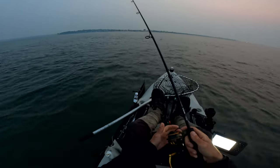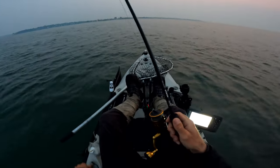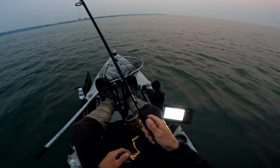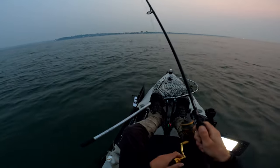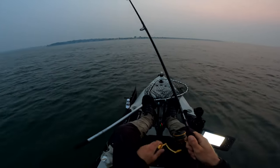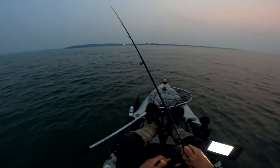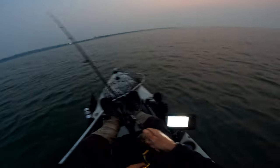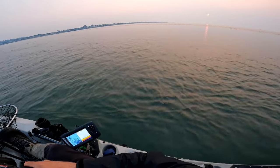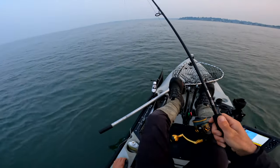Working this Penn Slammer 4500 this morning. Got the 50 pound Power Pro braid, 30 pound leader, 3/4 ounce jig head with a 5.5 inch purple shad. It's gonna be a good one this morning. I can feel it. Oh, there we go. That's bass right there.